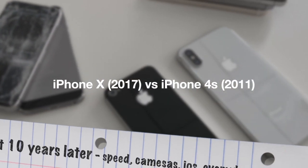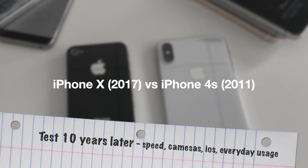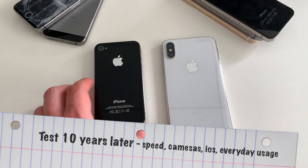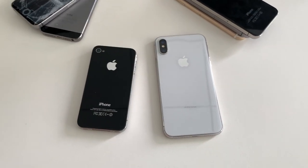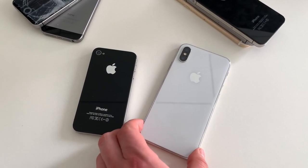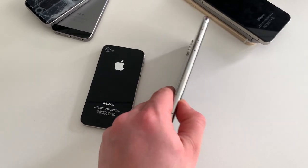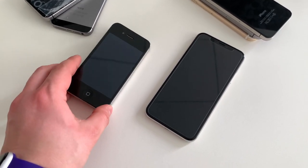Hello everyone, today we're gonna be looking at two different iPhones, the iPhone X and the iPhone 4S. The difference between them is quite significant and not so huge at the same time. iPhone 4S was officially presented by Apple in October of 2011. This is the last phone that was inspired by Steve Jobs. This phone is so old now that it can be considered vintage.